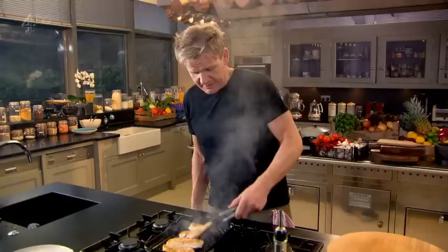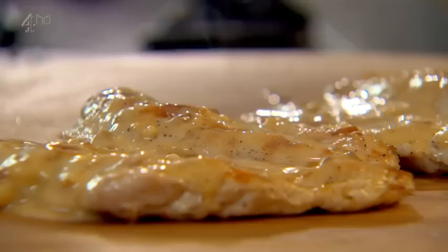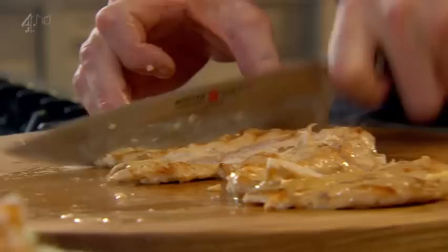Whilst they rest, spoon over some of the remaining anchovy dressing. The chicken cools down, but the flavour, the seasoning of the anchovy, the garlic and the Parmesan seeps into that chicken. Slice the chicken into strips. Wow. I serve the chicken warm in a separate bowl so it doesn't wilt the salad. Spoon of dressing.